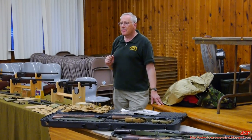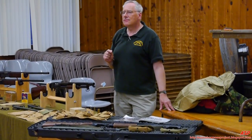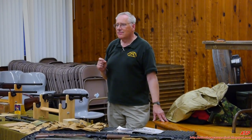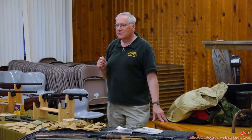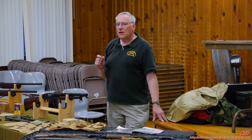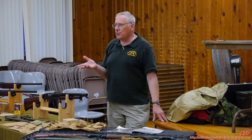Yeah? Stan, buck and ball load for the Model 42 smoothbore became the standard. It's harder to find a single 69 caliber round ball cartridge. Mm-hmm. If you look for a buck and ball, they're all over. All right. The government stated for the 42 smoothbore, buck and ball was the standard round. The standard combat load. Now, after the Civil War, two things happened.